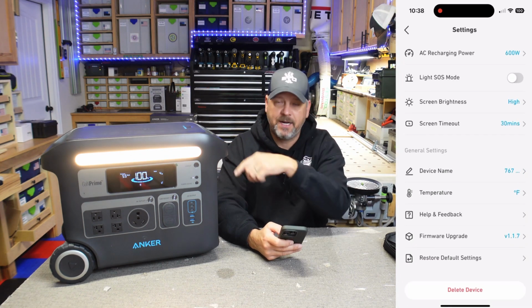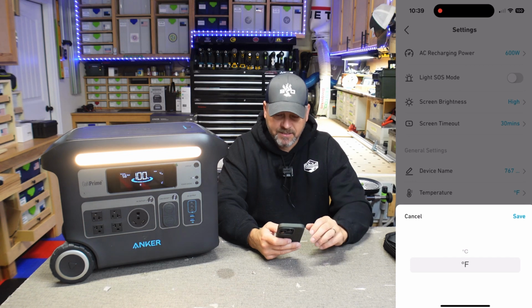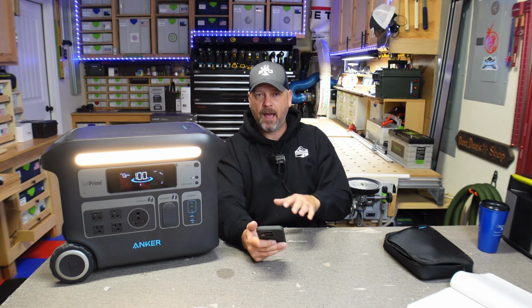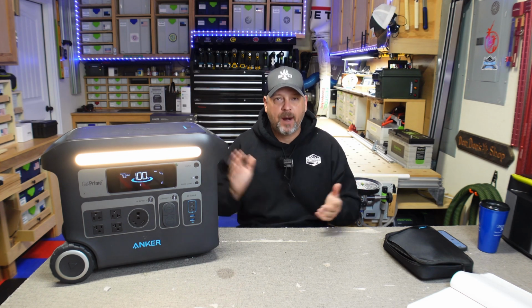You can of course rename it to whatever you want to name it. You can change the temperature settings from Fahrenheit to Celsius, and you can go in there and make sure that you have the latest firmware installed on this unit. But that's kind of it for the app and in terms of all the features that you're going to get. So that's a wrap for the Anker Powerhouse 767.